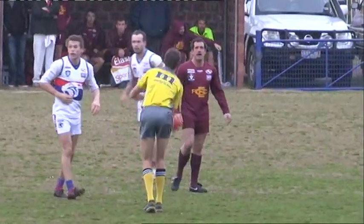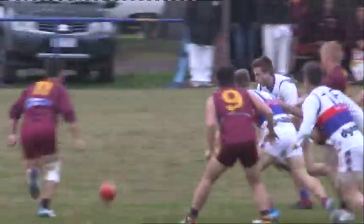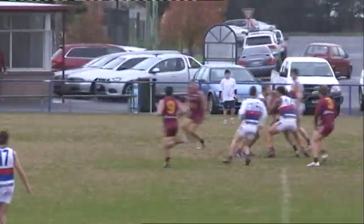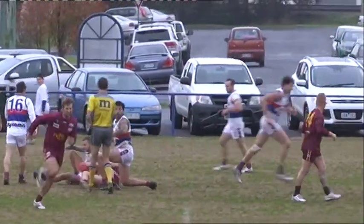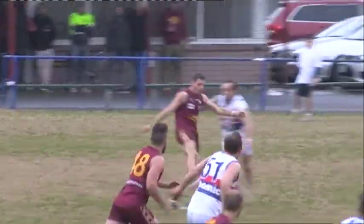Rain starting to fall again. Here at Richmond Crescent, Bolton goes up, doesn't get down, doesn't get the effective tap. Trotter, O'Toole, falls to the back, Sponner, wrapped up. Umpire said over the shoulder. And point of the centre square at half-back, Lockie Sponner will handball it away quickly to Stevens.